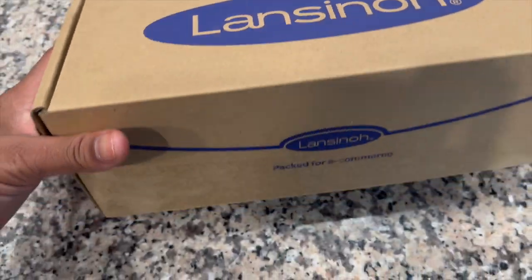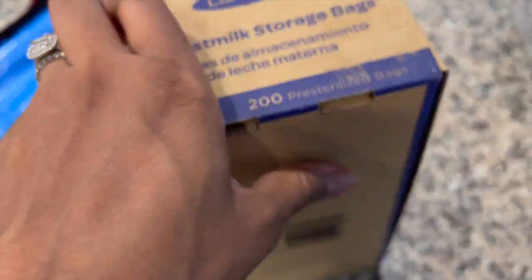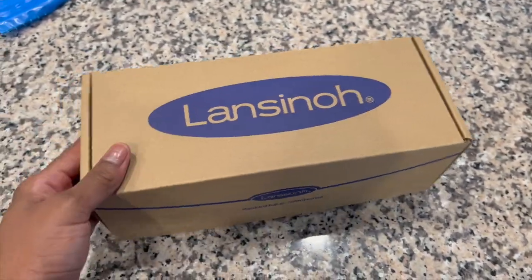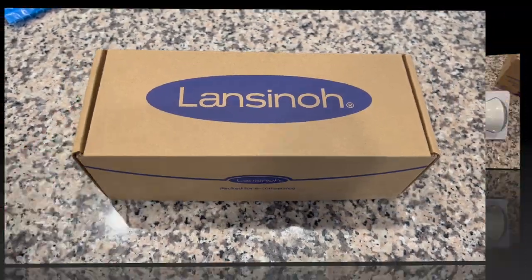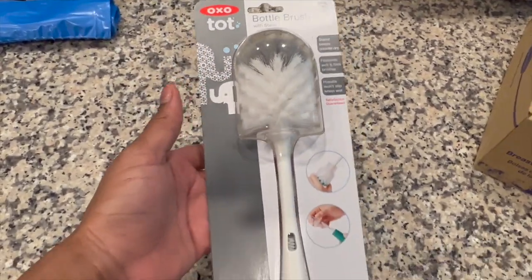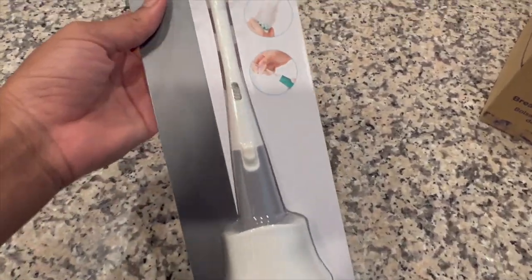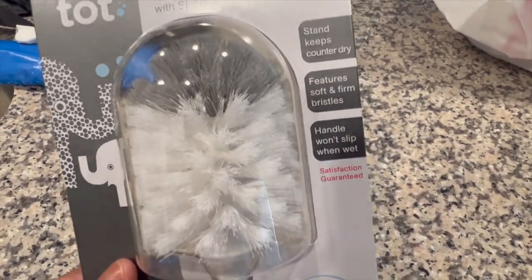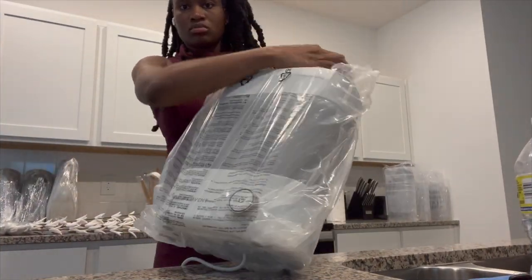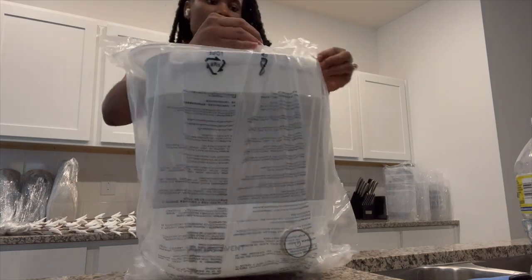So guys, as you can see, this is a package with milk storage bags. Bottle brushes, which come in different sizes. We got the Philips Avent bottle sterilizer.